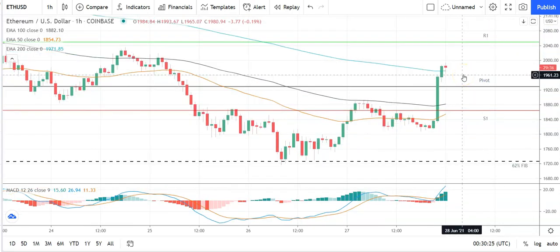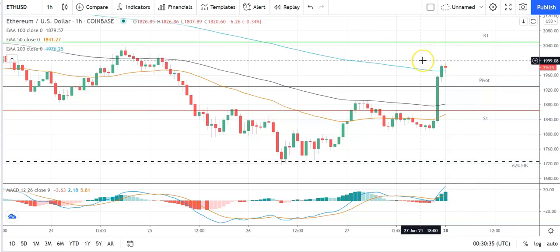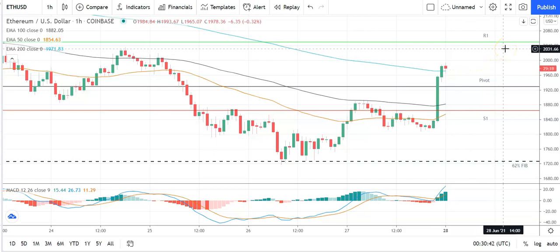Across to Ethereum against US dollar, mixed start to the day as well. Going to need to see Ethereum avoid the pivot at 1927 to take a run at the first major resistance level at 2046. Going to need to see plenty of support from the broader market for Ethereum to break through to 2000 levels. So barring an extended rally on the day, expect that first major resistance level to cap any upside. In the event of another breakout, could see Ethereum target 2200 levels before any pullback.